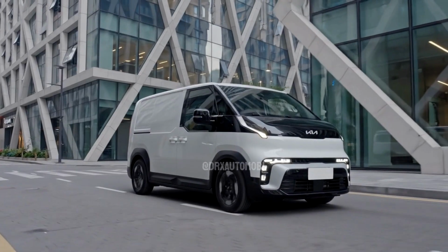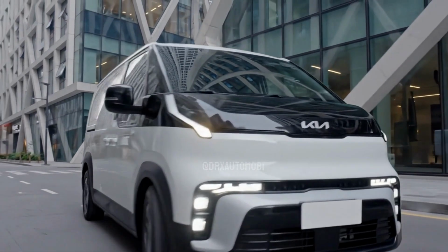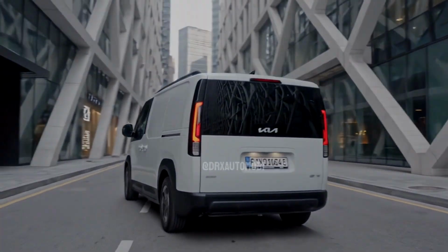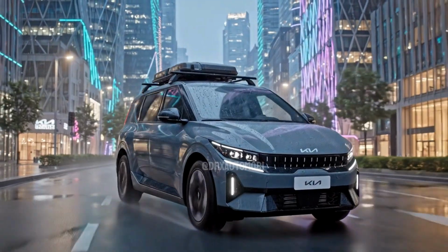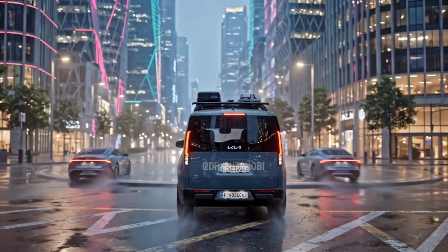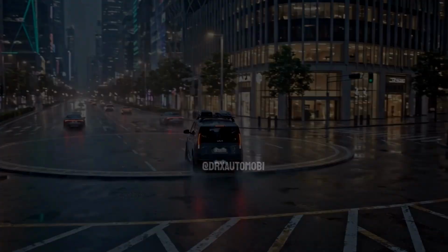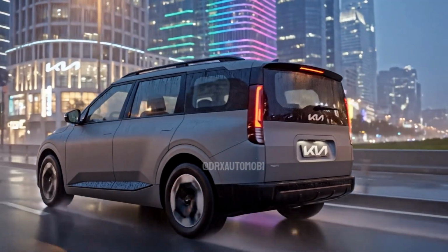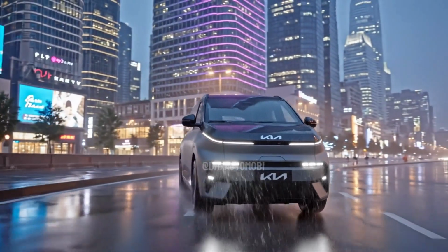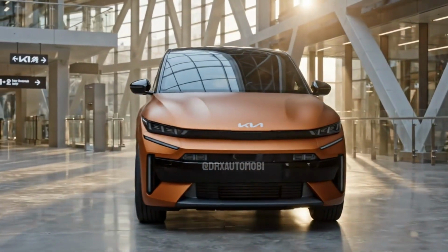Rolling out across major international markets between late 2026 and mid-2027, the Kia PV5 Passenger is a brilliantly engineered wake-up call to the industry. With expected passenger pricing starting around $42,000, it undercuts luxury electric vans like the VW ID. Buzz by a staggering margin, while delivering vastly superior commercial-grade modularity.